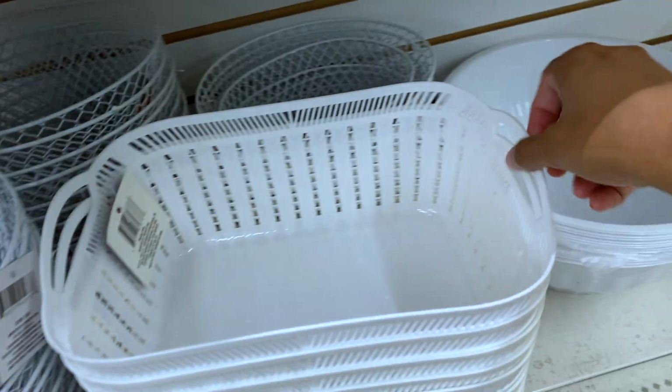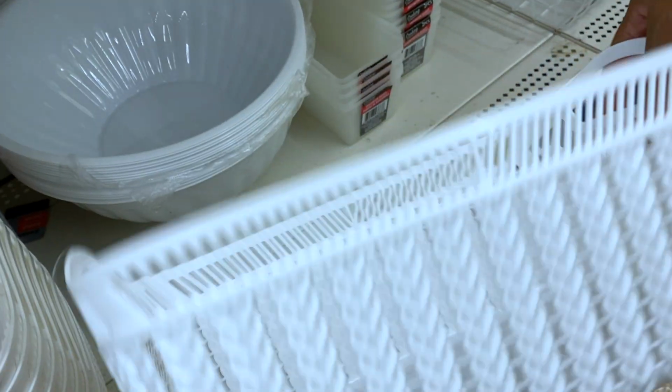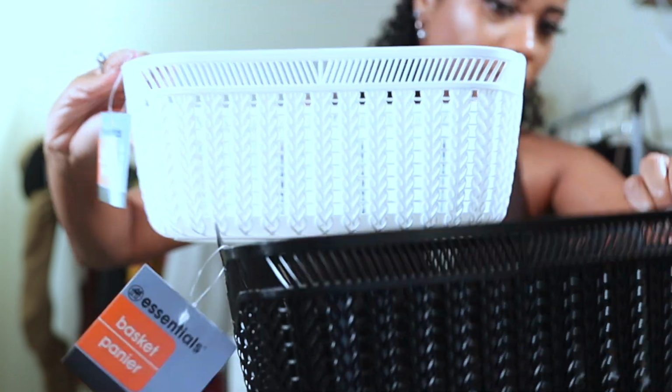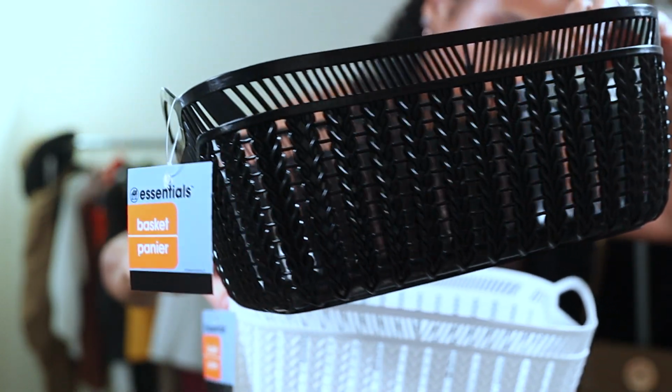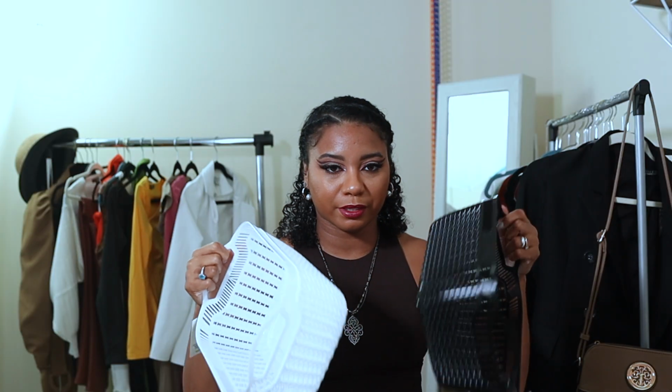I got 2 more sets of baskets, both of them, like I said, in black and white. This is a weaving basket. I saw something like this at Hobby Lobby. So again, they're taking cues from the places that we like to shop anyways. It's not crazy thick, but it doesn't feel cheap. Again, in black and white. And right now the intention is the pantry, but it could end up somewhere else.